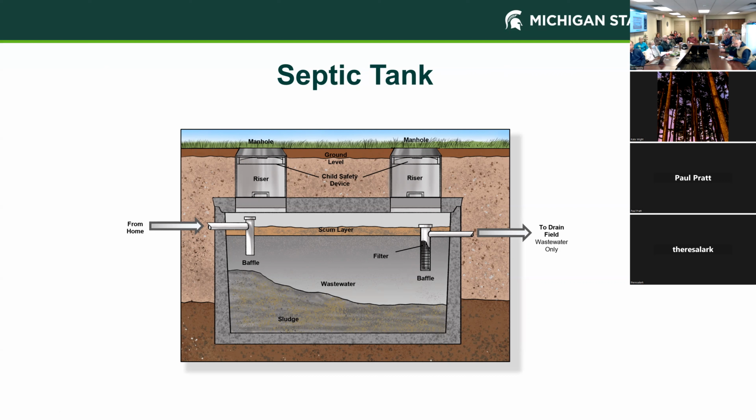Now this is anaerobic. There's bacteria in there eating away at those solids, and they do a pretty good job. But eventually those solids build up and they have to be pumped. So these septic tanks have to be pumped on a regular basis. That's the crux of the problem. A lot of people don't realize that. They don't understand that they're responsible for that upkeep.